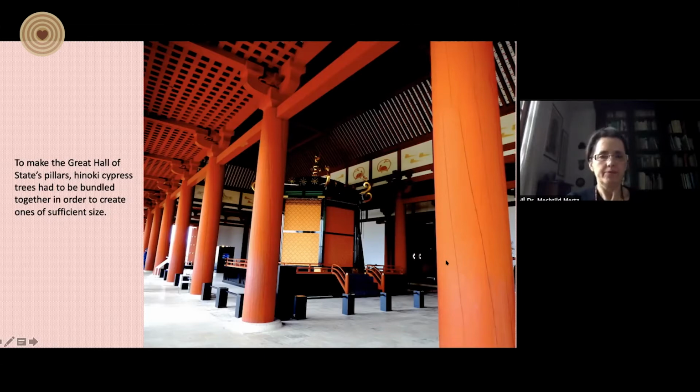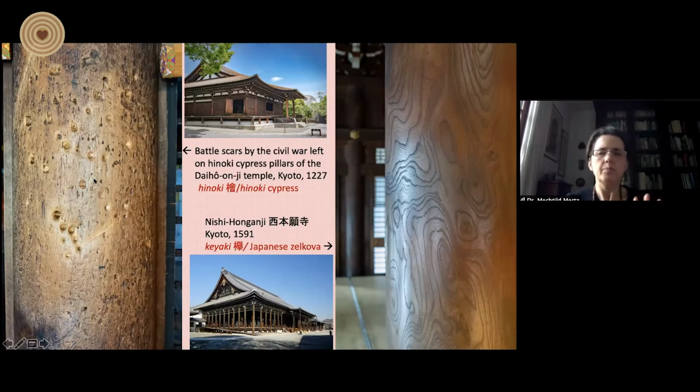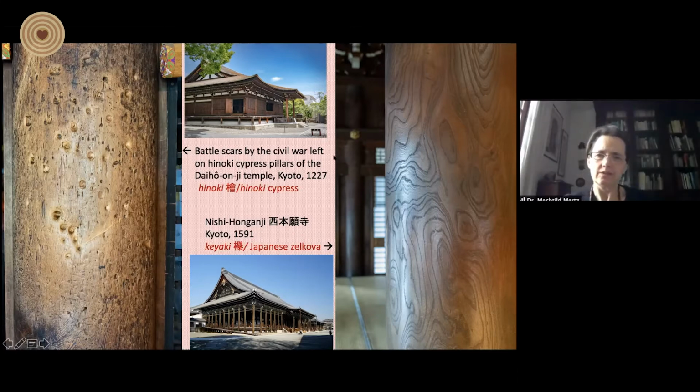Next, I first explain that Kyoto, where you see a hinoki cypress on the left side, was built mostly with hinoki cypress. But then there were civil wars in the 15th century, and you still see the traces of the fighting on that pillar, so I selected it. Then they could change to other tree species, here the keyaki, Japanese zelkova.